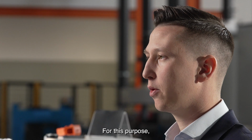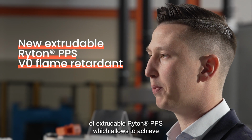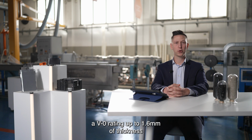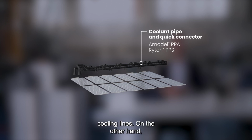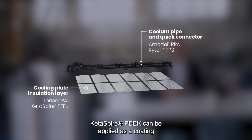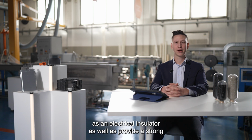For this purpose, we have developed and launched a new version of extrudable Rhiton PPS, which allows us to achieve a V0 rating up to 1.6 millimeters of thickness and therefore constitutes a perfect candidate for battery cooling lines. On the other hand, Kitaspire PEEK can be applied as a coating to battery cooling plates in order to work as electrical insulators as well as provide a strong barrier against flame propagation.